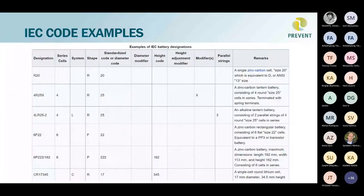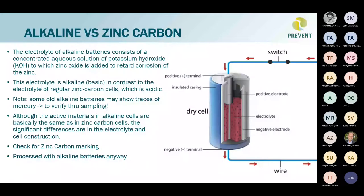The difference between alkaline and zinc carbon. The first thing you need to know is that both will be processed in the same process eventually, because they both contain zinc. The only difference between them is mainly the electrolyte inside. One is acidic, the other one is alkaline. But process-wise, they go in the same shredder, and they will eventually mix the black mass of these two types of batteries together.